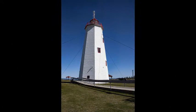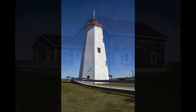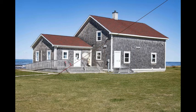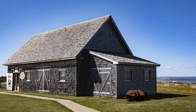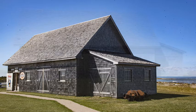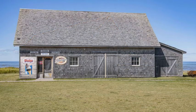The Miscou Point Lighthouse, originally named Birch Point Light, was completed in 1856 and is a Federal Heritage Building and National Historic Site of Canada. It is located at the entrance to Chaleurs Bay in the Gulf of St. Lawrence. Built at a cost of £2,200, it included the lighthouse, watchman's house, and a wood shed. The shed still has an old steel cable winch sitting beside it. The lighthouse is 80 feet tall and has been moved further inland twice due to erosion.